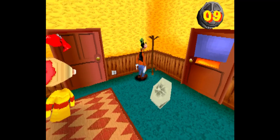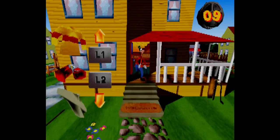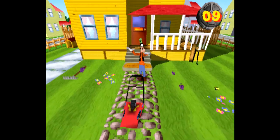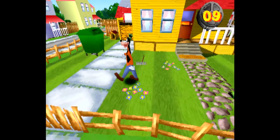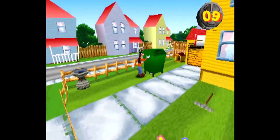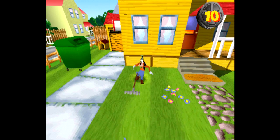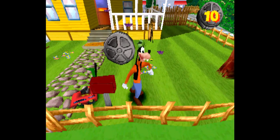My favorite golfing hat. Whoa! What's that under the trash can? Hey! A film can! Ow! Hey! There's a film can!